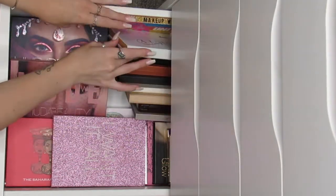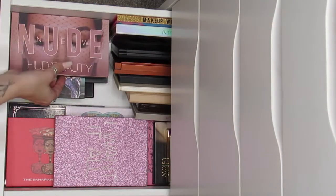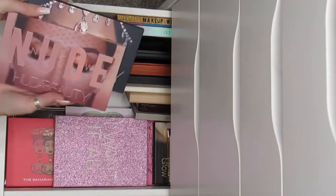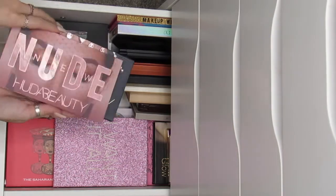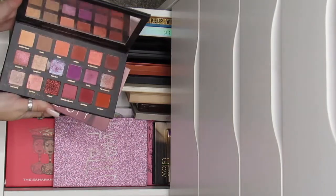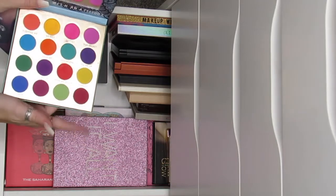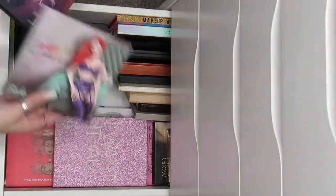And then back here is just a Rude Cosmetics glitter palette. Over here, as I've said before, Huda has some of my favorite shadows in the whole world. So we have her new Nudes palette. We have the Desert Dusk palette. This is a Rude Cosmetics palette. This is another really, really good rainbow / neon palette.